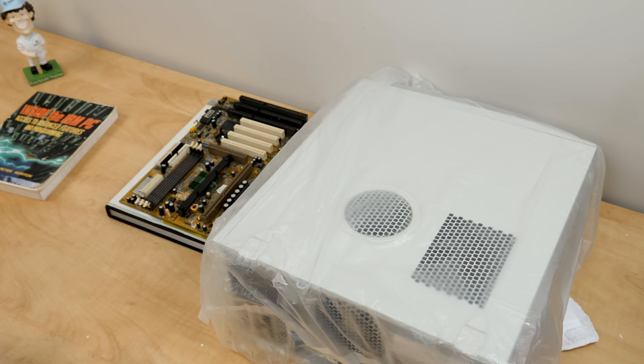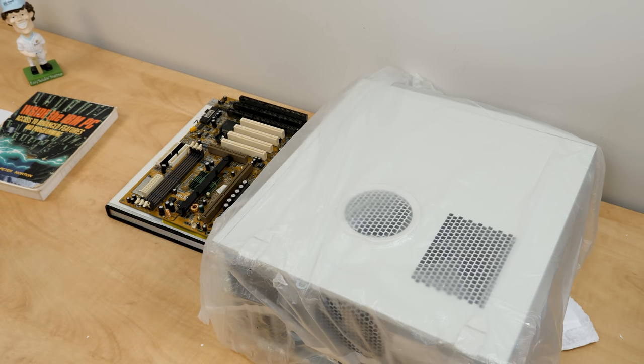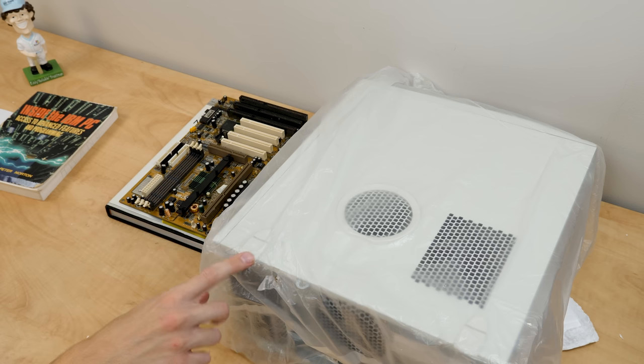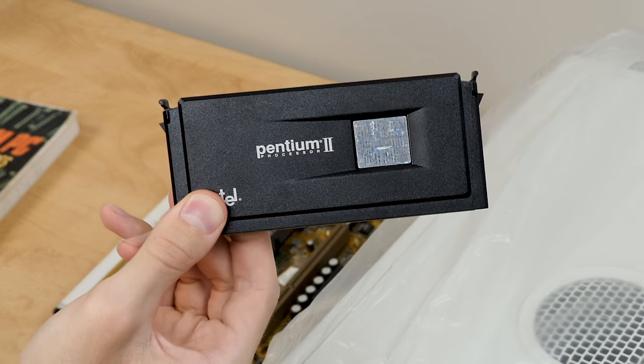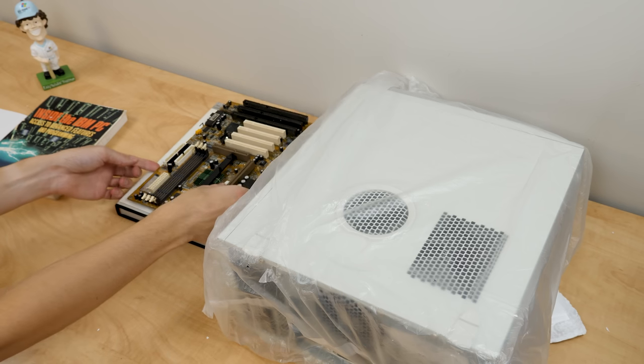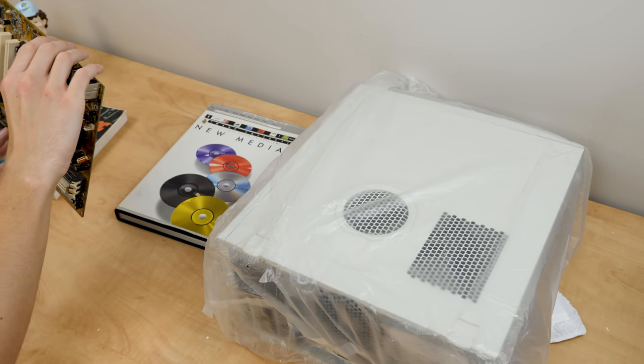So she did mention Linux in one of the DMs that she sent me. So yeah, this is a Linux computer, and I guess it is a custom build. But before we get to the computer, there are a couple other goodies in here. Number one is a slot loading Pentium 2 processor. We also have the motherboard that she had mentioned she might include.